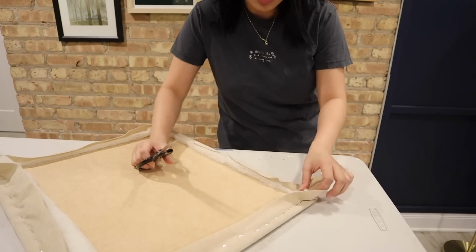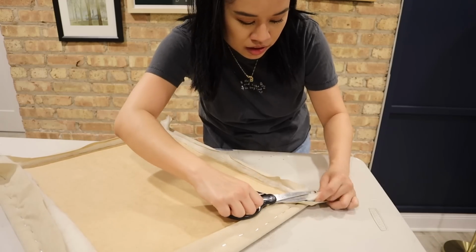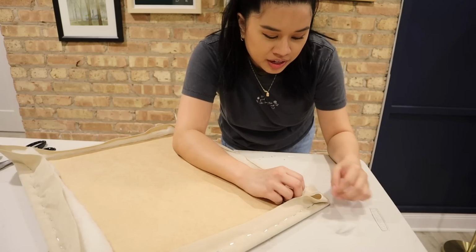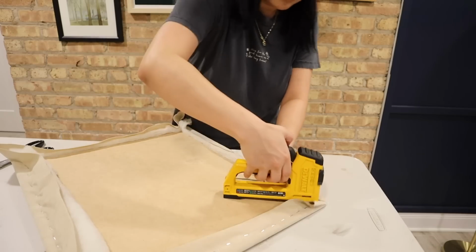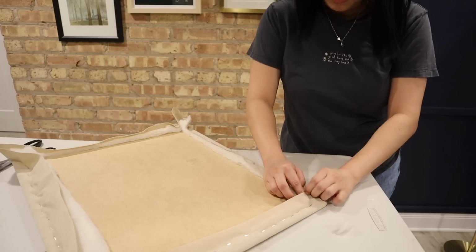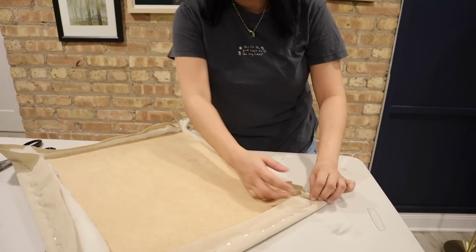The trickiest part is always the corners, so what I like to do is just get off some of the excess right here and cut it off. And then I'm gonna start by taking the corner here and just stapling that down. And then what you can do is just fold it over and again, cut some of that excess off.